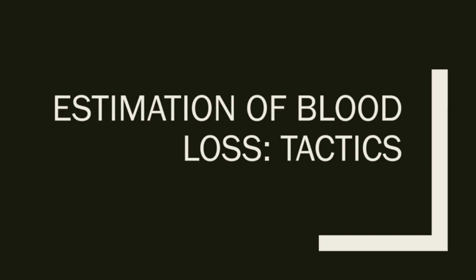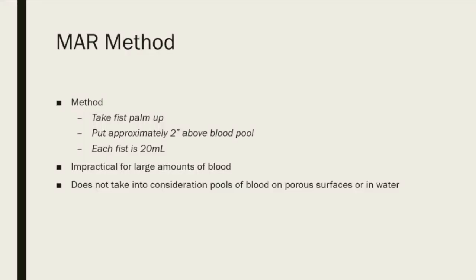So let's talk about tactics. How can we more reliably estimate blood loss? So we have a couple different methodologies here. Again, we are looking to be within 20% because the best estimations are within 20%.